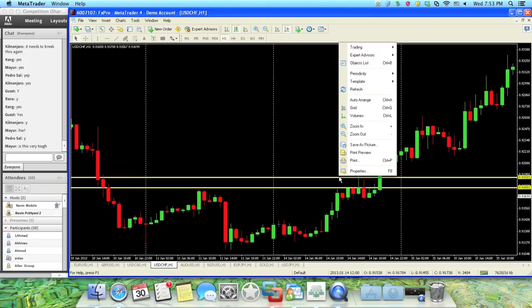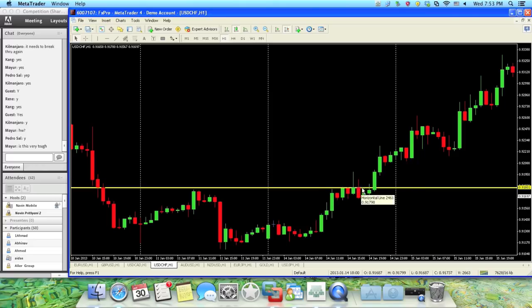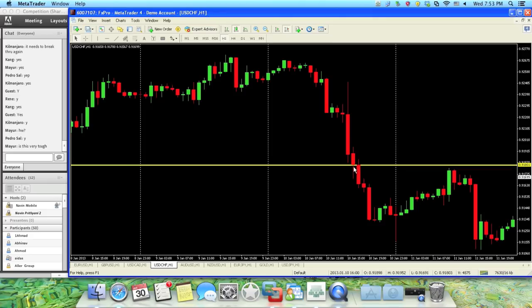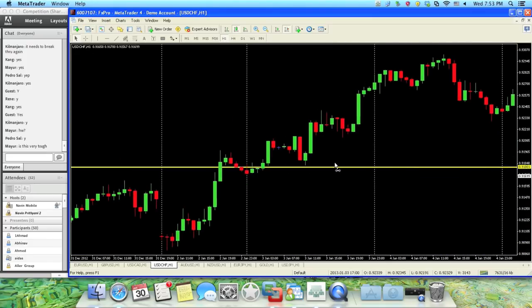Okay, let me remove this top line. Because it has resistance here, plus a big candle broke through it. Okay, we scroll further back. Let's see what else we have here. We have tails coming out of this area. Tail up, tail down. Let's go further back, see if there's anything else. Okay, we have a little point we missed here. So we're going to refine it a little bit.